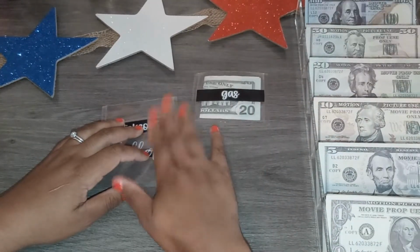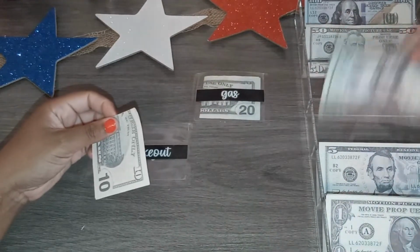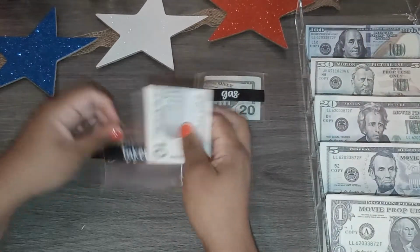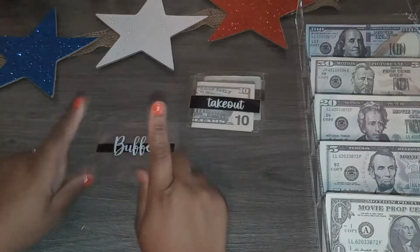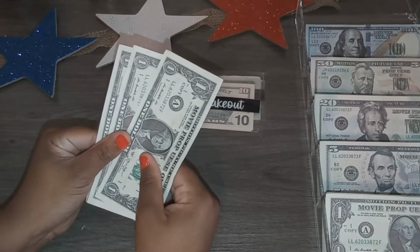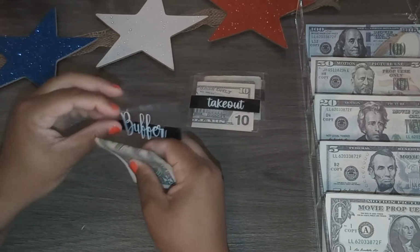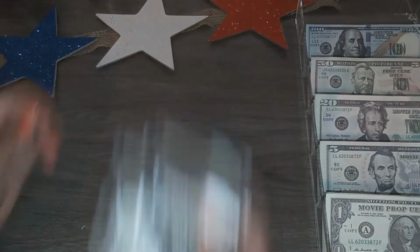What do you guys think? Takeout will be getting $10. $10 in there. And then buffer will be getting $3 of rollover money from transactions. Well, I completely forgot to let you guys know at the beginning of this video, but yeah, $3 is going into buffer. And that is that for cash envelopes.